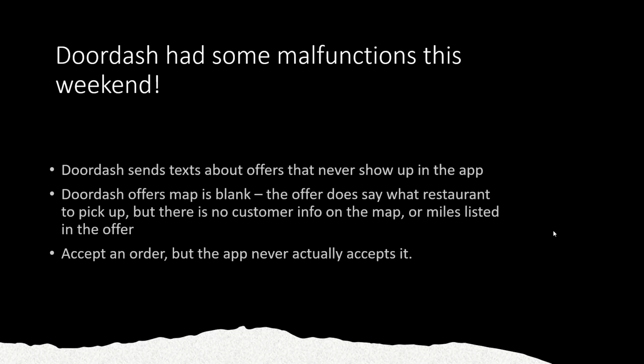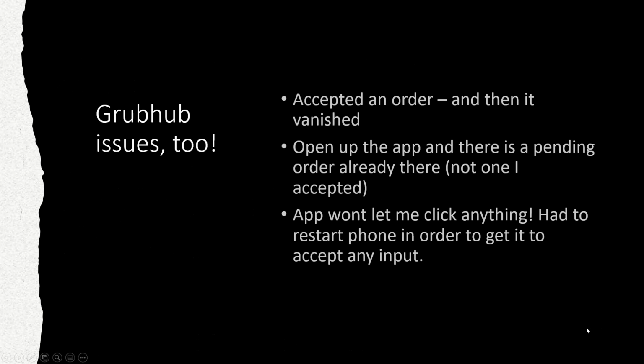And then this also happened a few times over the weekend, where I would accept an order, and it acted like it accepted it, but it never really did. Then it would go back to just looking for orders, and it didn't show the one that I just accepted. This has happened several times since probably Wednesday or Thursday, I think it started. But at least a couple a day do that. So I accept it, but I don't really get it, which is odd. So those were the Doordash errors that I received.